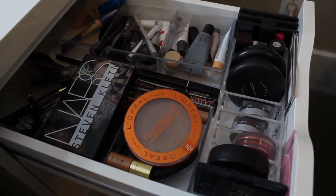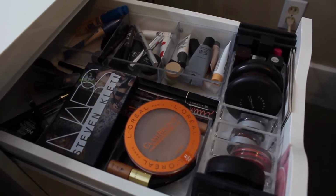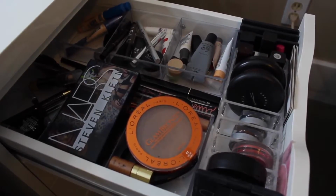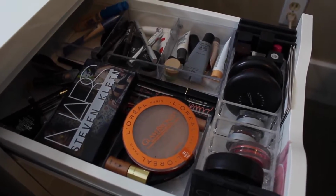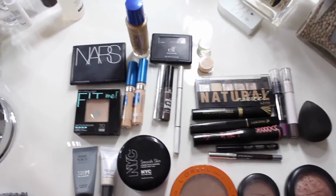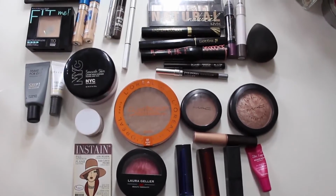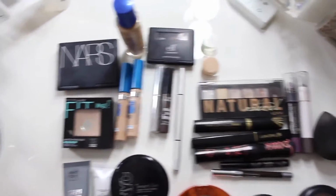Alright, currently this is what I have in the everyday makeup drawer. I'll take everything out, I'll go over what I am planning to get rid of and what I'm planning to keep, and then I'll show you what I'm going to add. So let's go ahead and get started. Alright guys, so this is everything that will be staying in the everyday makeup drawer. I'll go over what these items are.